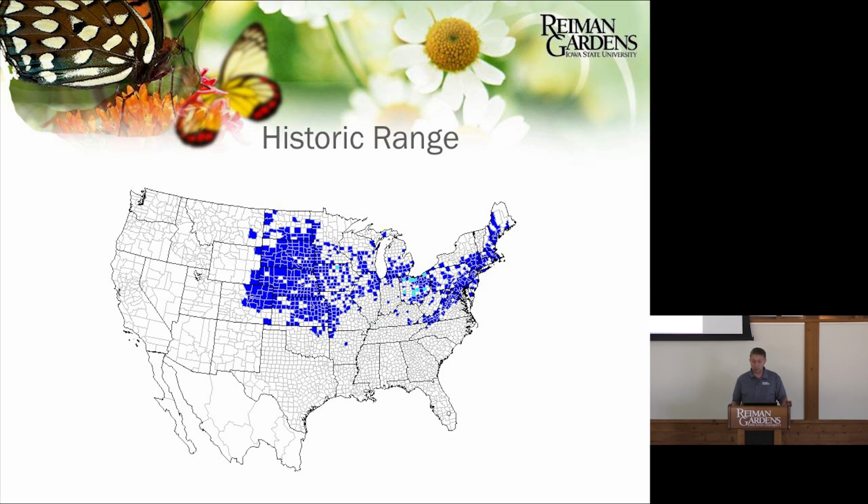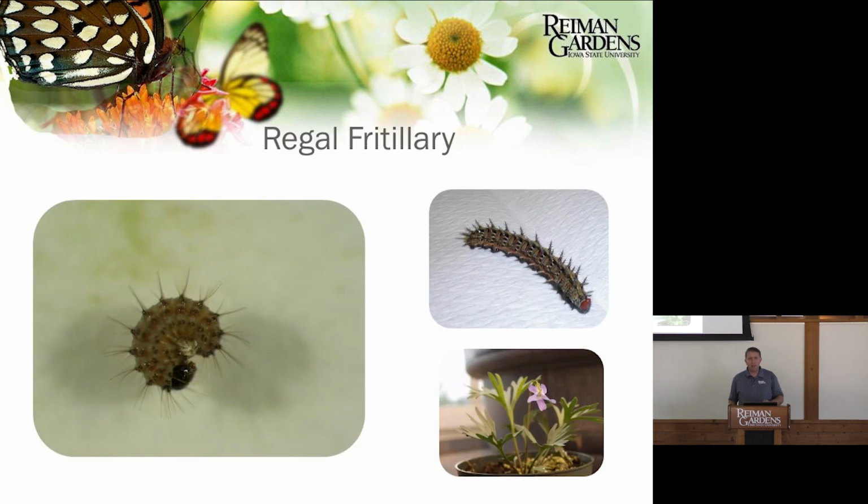You can find them a little bit in Indiana, definitely in Illinois, but the eastern population is completely gone, basically. There's a small population on a couple of military bases way out east, but short of that, they're really found more in the Midwest, putting Iowa really in the middle of their range. And they're these cute little bitty caterpillars. They have this great life history.